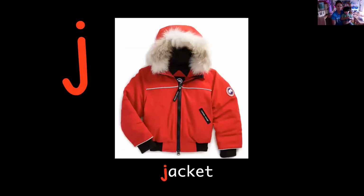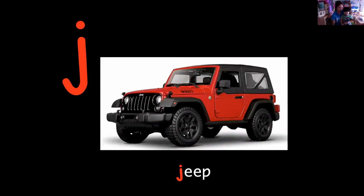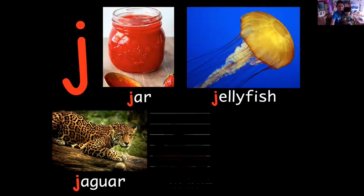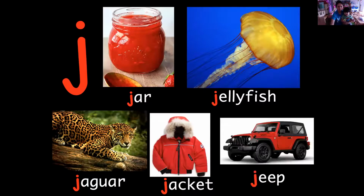Okay, next. What's this? J for? Jacket. Hunter said J for jacket. Red jacket. Okay, next. J for? Jeep. Beep beep. J for jeep. Say jeep. Jeep. You like the jeep? Beep beep. Okay, J for jar. You say jar? Jar. Jellyfish. Jaguar. Jacket. And jeep. Jeep. Beep beep.